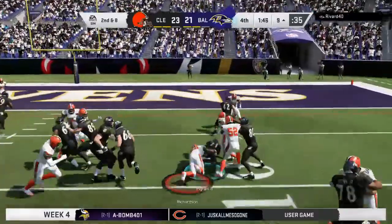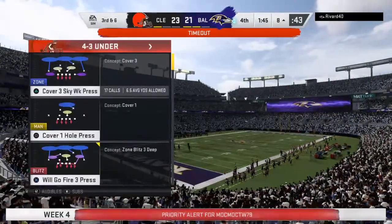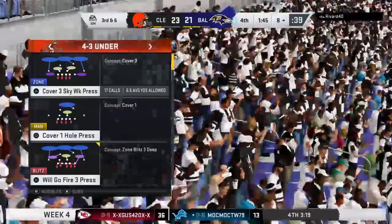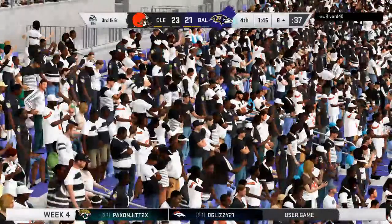On 2nd down, it's Ingram. And running room hard to come by here. He gets it down to the 8. Now the Browns signal for the 2nd of their timeouts as they'll talk it over here before what will be an important 3rd down.